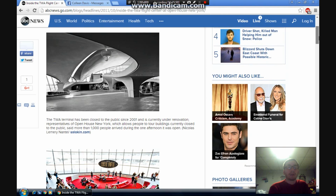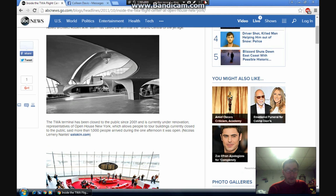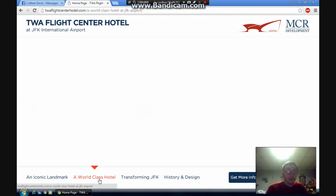Well, the terminal, as we all know, has been closed to the public since 2001, and it's currently under renovation. Hopefully by the time it gets done, we should have John F. Kennedy airport's first full-service hotel. This is a rendering of the place that actually uses the original building. These buildings on the side are where the hotel rooms are going to be. And it's an iconic landmark. I do have to admit, I give them props for preserving the place.